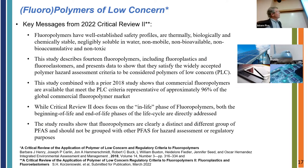But the fact of the matter is that the fluoropolymers, from what we saw from the Henry paper and elsewhere and the work that we did in this manuscript, have well-developed safety profiles. And as I said, this did 14 additional fluoropolymers of all different kinds: fluoroplastics, we did fluoroelastomers, and we also did specialties.